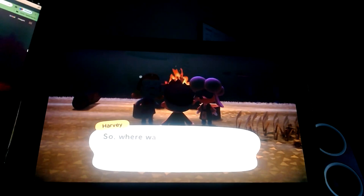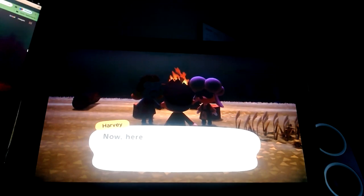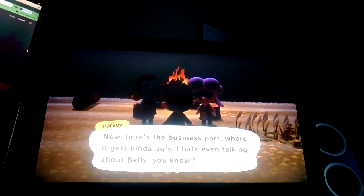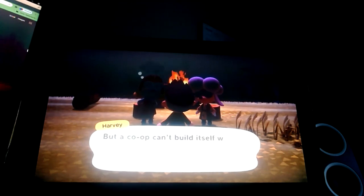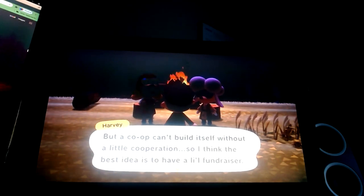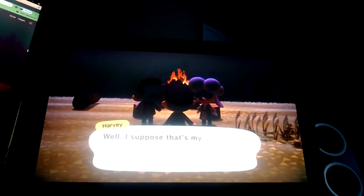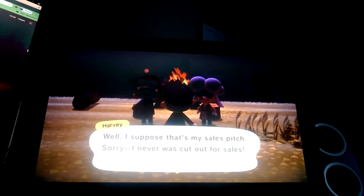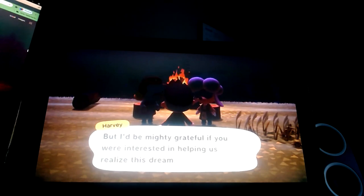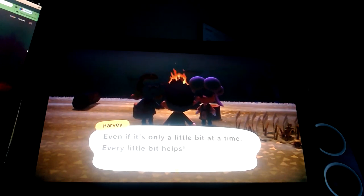Well, there you have it. So where was I? Oh, right. A Dream Collective. Well, this is what I envision as the heart of the movement. A central plaza filled with co-ops. Now here's the business part where it gets kind of ugly. I hate even talking about bells, you know. But a co-op can't build itself without a little cooperation. So I think the best idea is to have a little fundraiser. Every time we raise enough capital for a co-op, we get a new one going. Golly, did I just say capital? Well, I suppose that's my sales pitch. Sorry, I never was cut out for sales. I'd be mighty grateful if you were interested in helping us realize this dream. Even if it's only a little bit at a time. Every little bit helps.